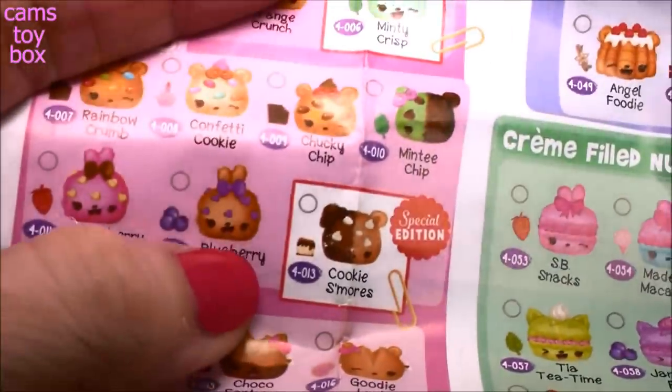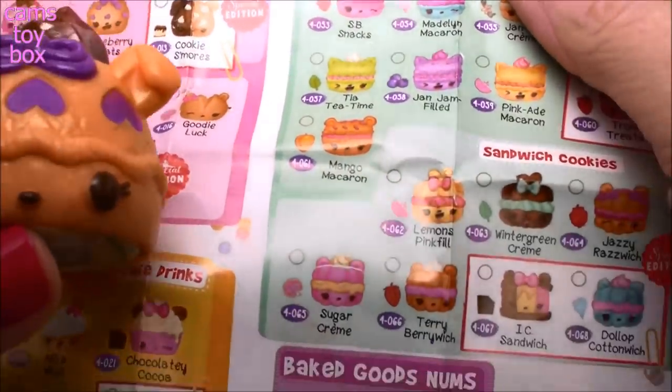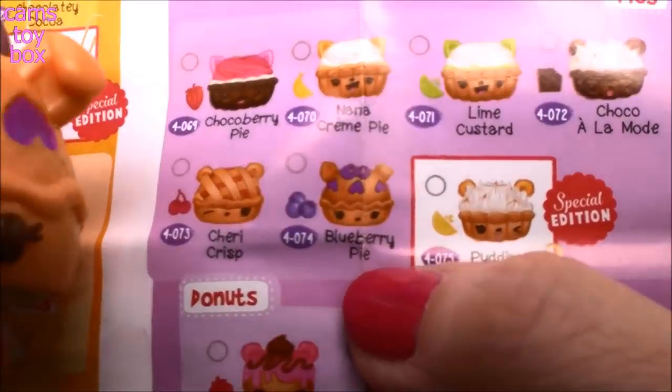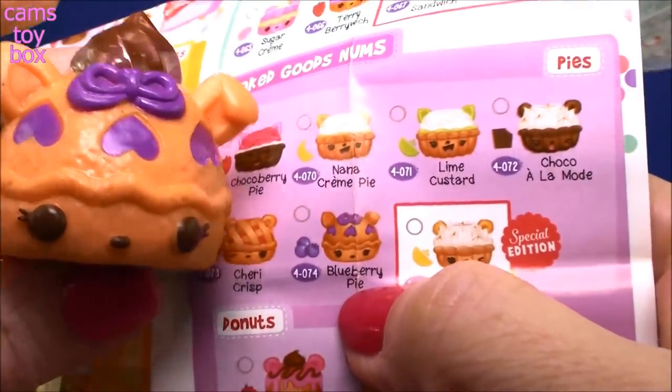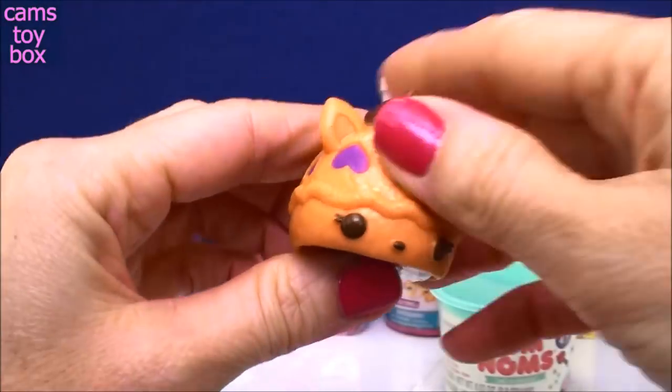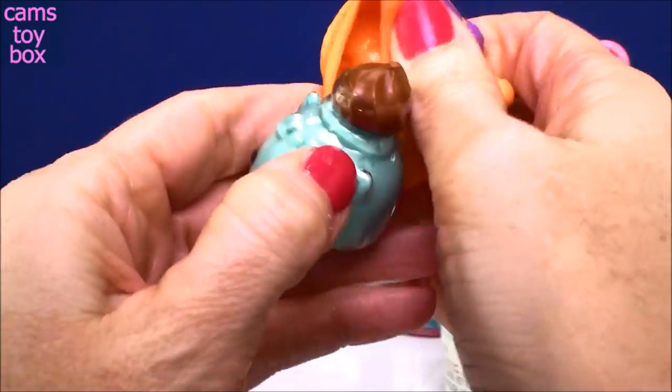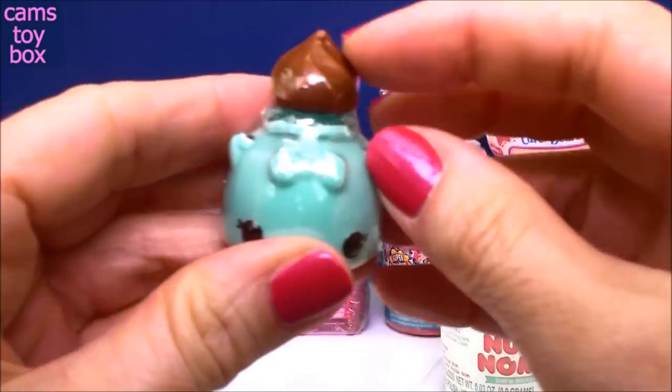Now this is blueberry oats, but I don't think that's this one. I think this comes from the pies, the baked goods. Yeah, here it is. Okay, so this is a blueberry pie right there. That makes more sense. And let's check out who our Nom is. Oh, it looks like we got Minty. Yep, check it out. Has the chocolate little swirl on top.